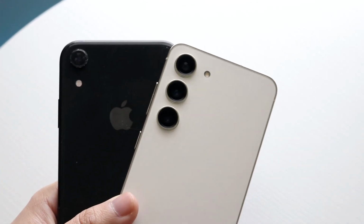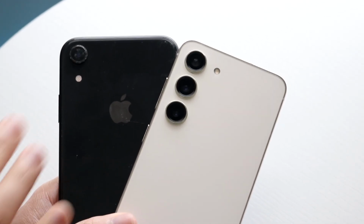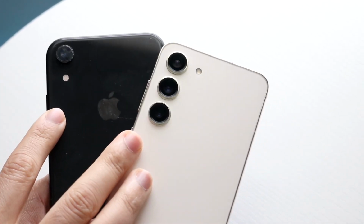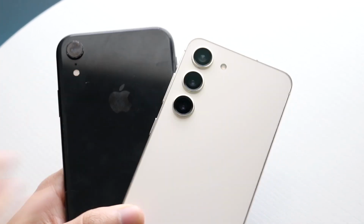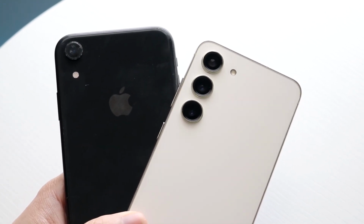On the back of both these phones, you can see that we have completely different setups. We have a single camera lens on the iPhone XR. On the Galaxy S23, we have a triple camera setup, which looks beautiful. Frosted glass back on the Galaxy S23. The iPhone XR has that standard glass back, which still looks good. Like I said, there's not too much to complain about from that phone in that standpoint either.